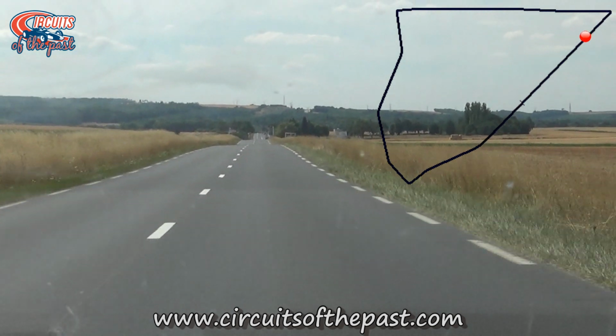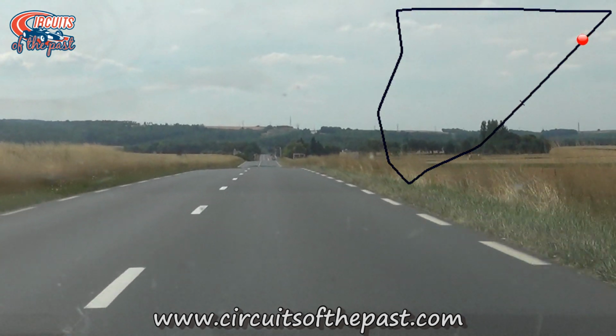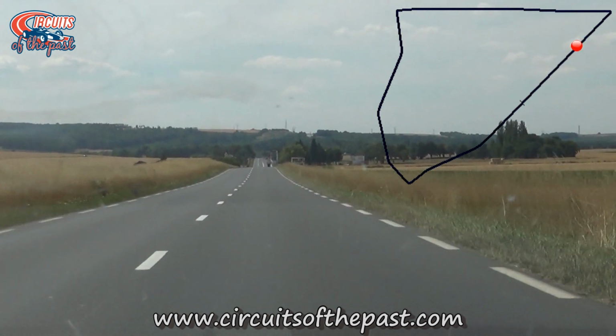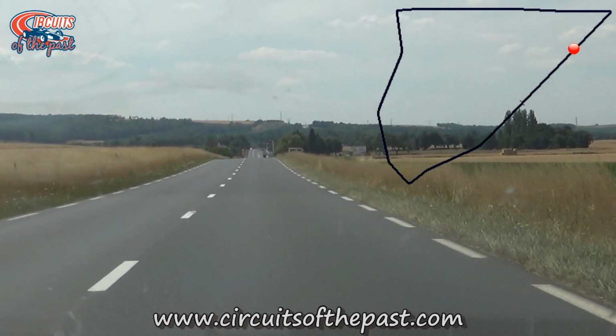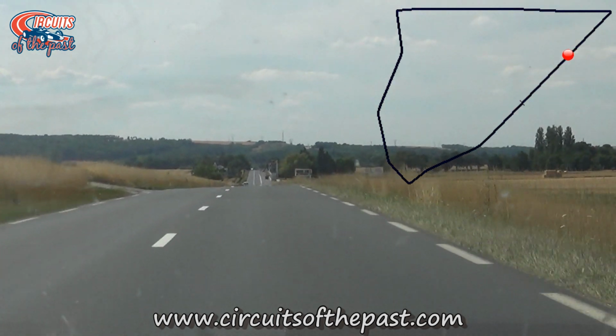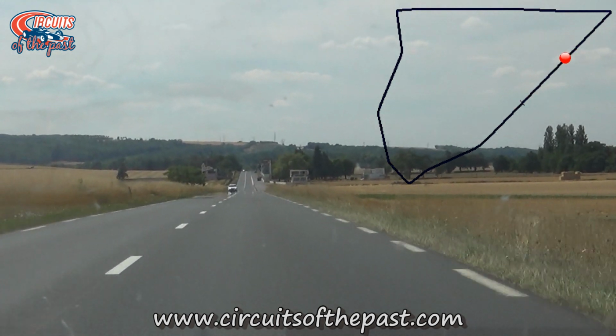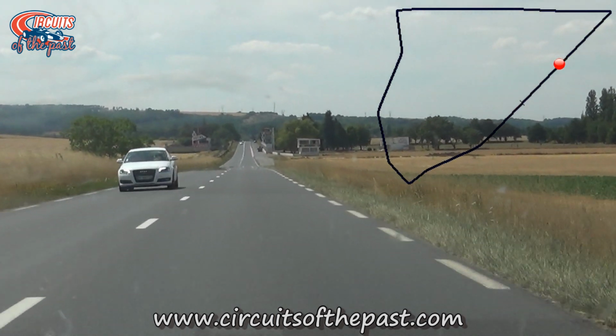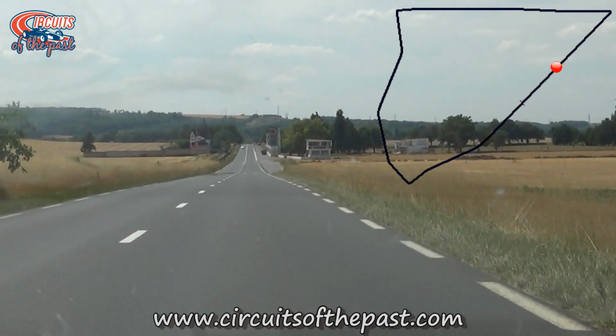The restoration started in 2004. First, they had to clean it all up because after 32 years of decay, the buildings were overgrown and frankly looking a little bit like a zombie apocalypse. Since then, the pits and the buildings around it have been restored. In 2020, the plan is to start restoring the old grandstands.